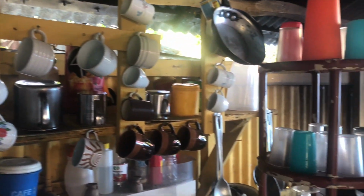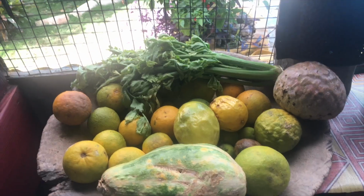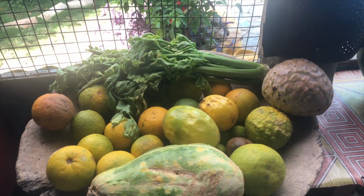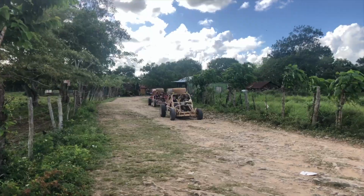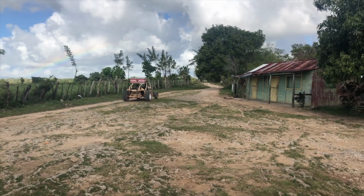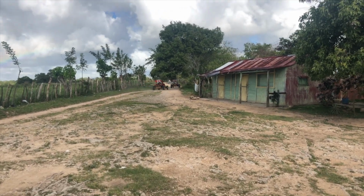This is Francesca's kitchen, where we try the Dominican coffee. The kitchen as well is outside of the main house. Fruit and vegetables from the garden, of course, as well in the kitchen. Here's our guide Gerhard at work. Just shortly before we then take off and drive on to the next stop on our tour. It's another good 20 minutes through the countryside. Same thing, we never really know how long it's gonna take, but then we're not in a hurry.